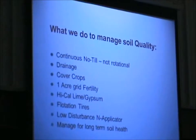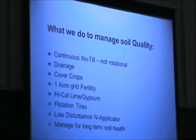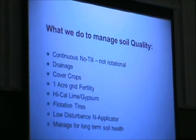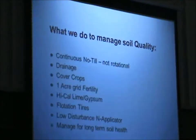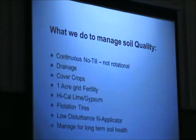Our sources for calcium, we made a lot of investment in flotation equipment, flotation tires, that kind of thing, which we'll see when we go outside on our way to the pit later. Low disturbance applicators, and again, manage for long-term soil health. That's what we're looking for.